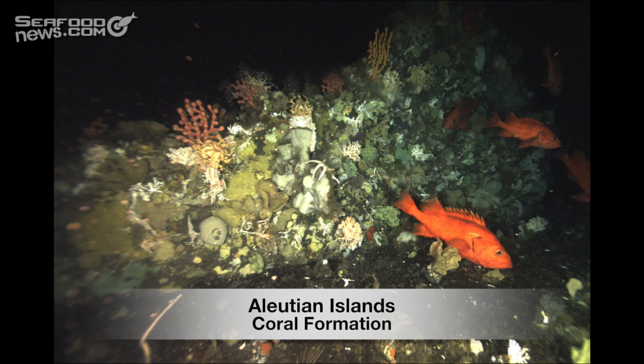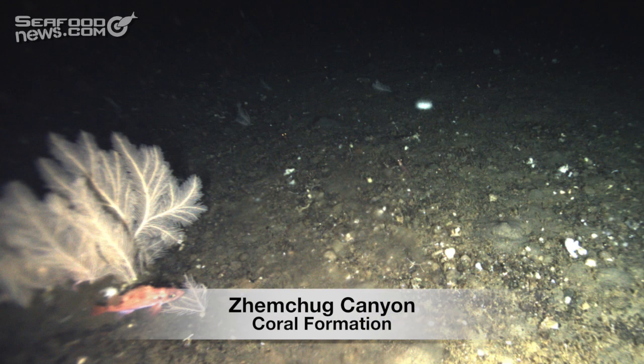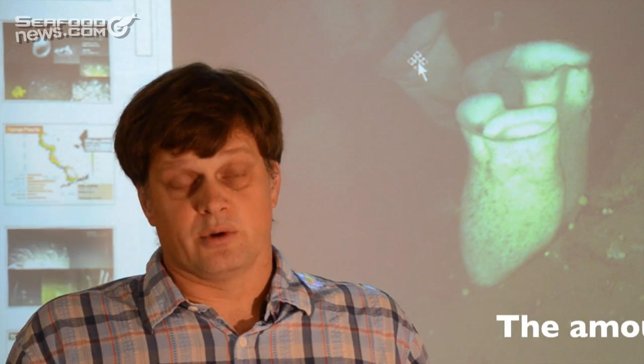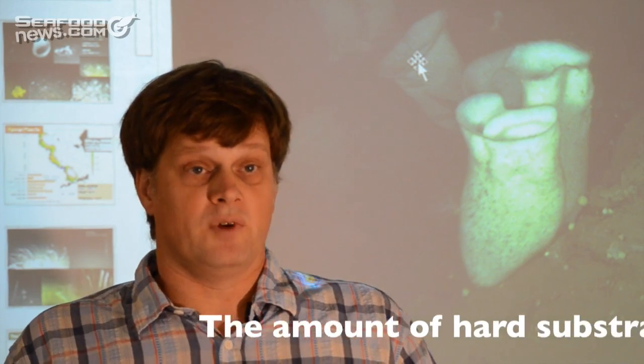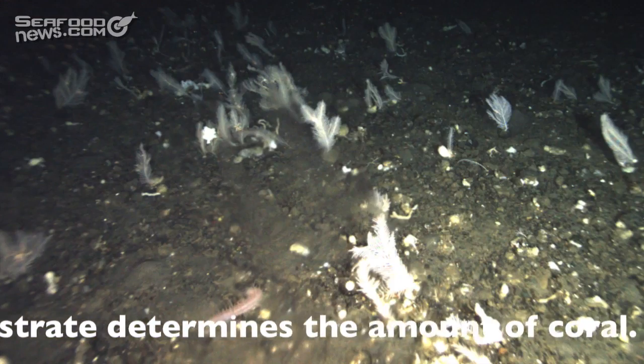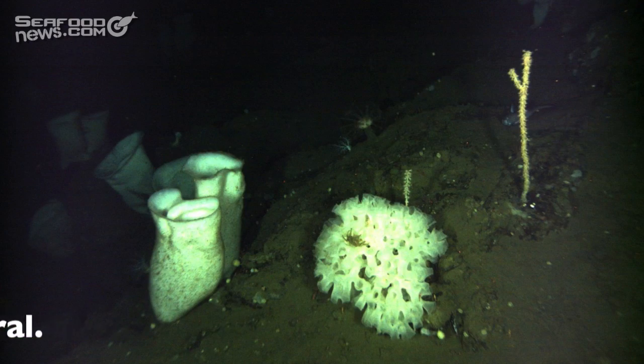The density of coral in the Aleutian Islands on average is about 3 orders of magnitude higher than the density of coral in the Bering Sea. That's a huge difference, 3 orders of magnitude difference. And basically, the reason for that is the amount of hard substrate there is to attach to. If you look at the Bering Sea, there's very little rocky habitat, so the densities are going to be less.